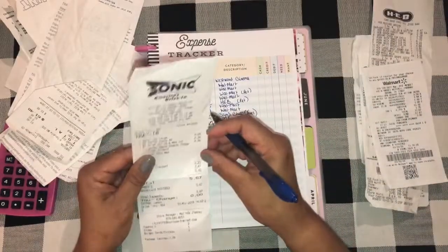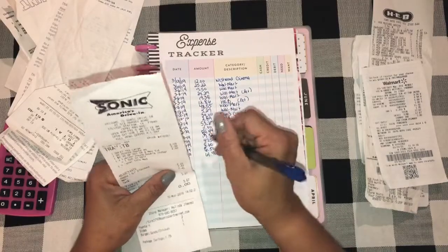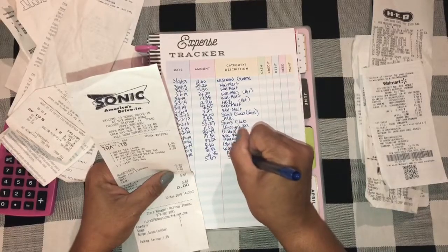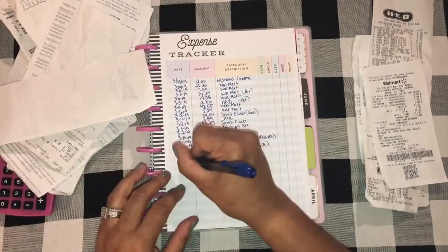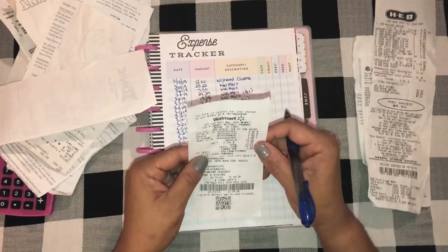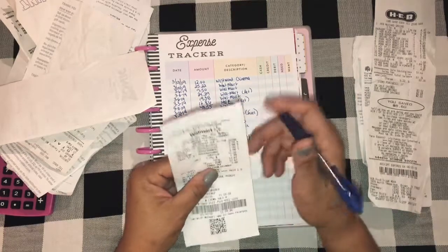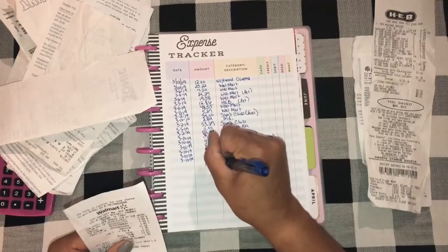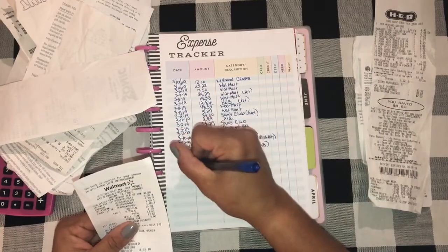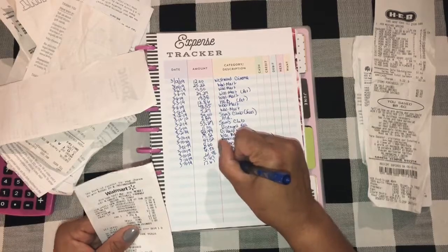Okay, Sonic Drive-In. I spent $5.67. Sonic. And this was also March 10th. Walmart again, I spent $17.67 on healthcare stuff. 3/10/19. Walmart.